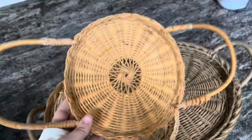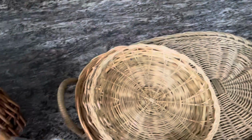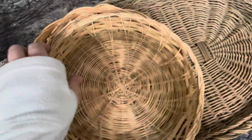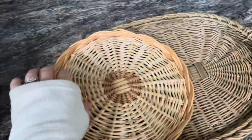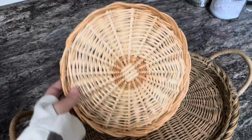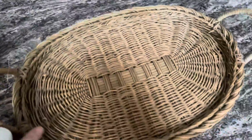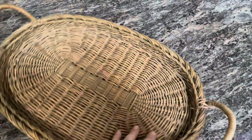These are the baskets I found. I really love this one with the handles, and each basket was only $1.99. I also found this basket, which is pretty simple. This basket that has the two tones to it, which I thought was gorgeous. Again, $1.99. And this long flat one, which I thought would be perfect for the center of my basket wall.